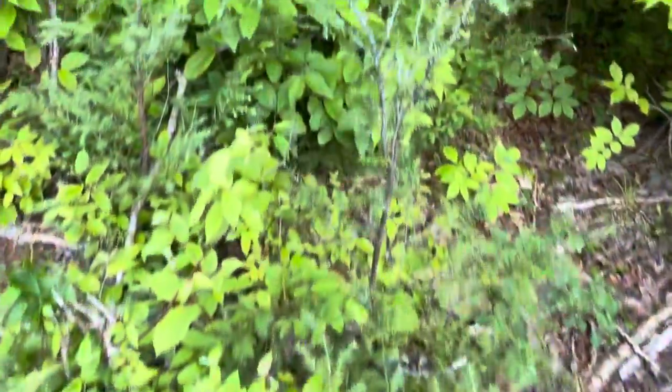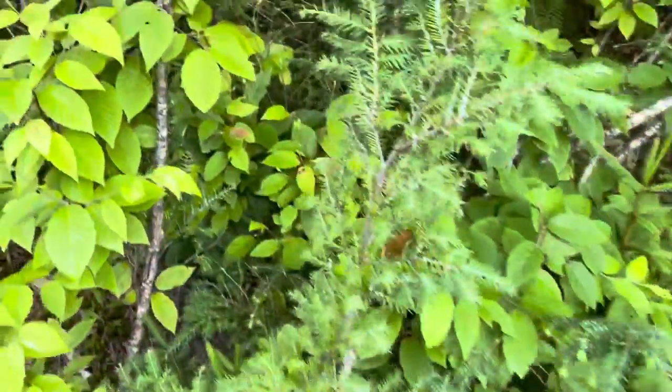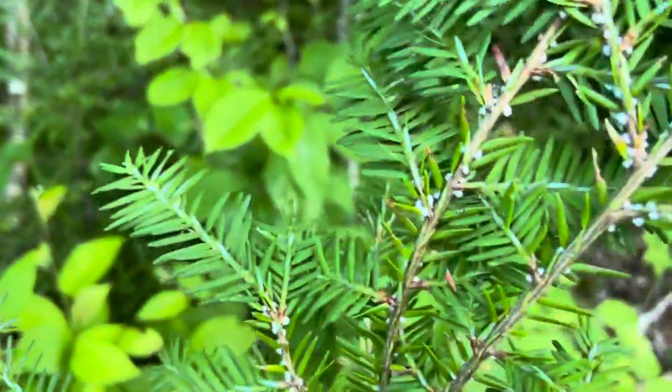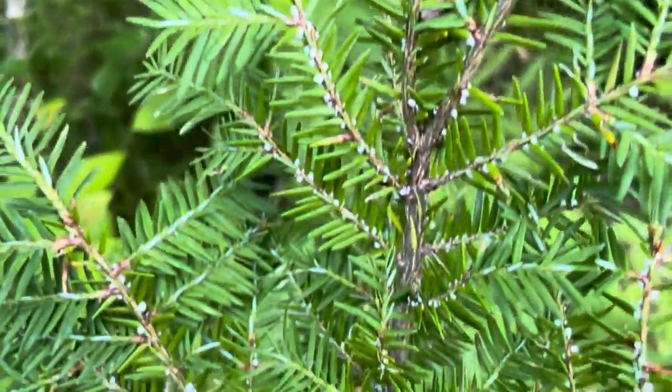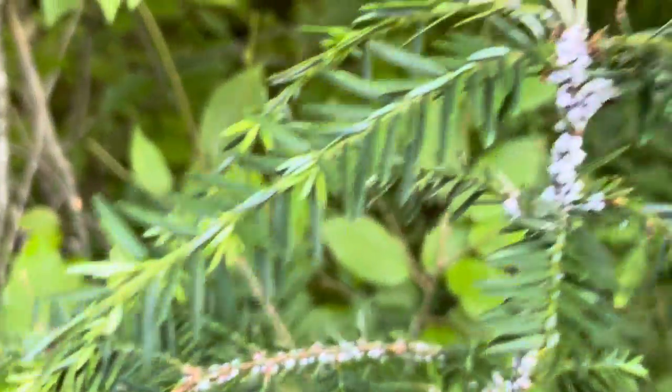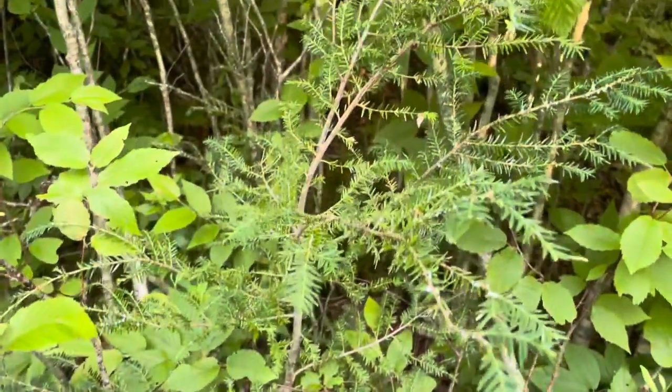Here's some more over here. This is a small hemlock. It's really bad here. There, you can see it real well. This one's really bad. You can just see the Wooly Adelgid there. It's really nasty stuff. There's another one over here.